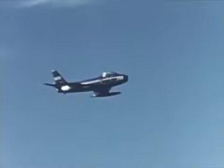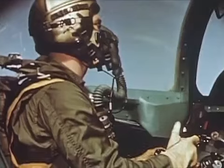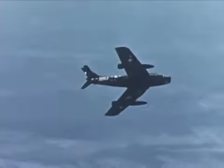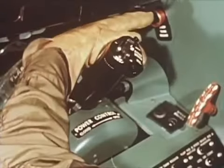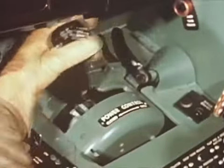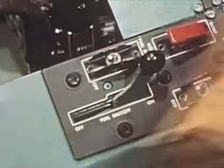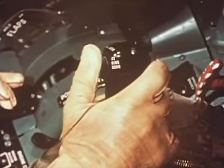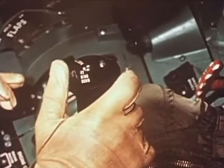A dead stick landing is another type of emergency you may encounter. Decide immediately whether you can land or if you have to eject. If a landing strip or emergency field is within gliding distance, release drop tanks, retard throttle to off, place engine master switch and fuel shutoff lever off. Trim for a glide at 185 knots with gear and flaps up and speed brakes closed.